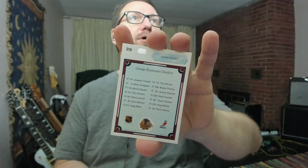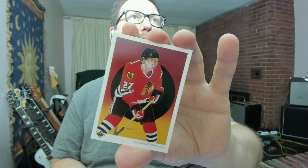Okay, well, let's keep going with the things. Kind of don't want to take too long, but also at the same time, I think it's cool to go through and look at some of these cards from back in the day. Again, this is a Chicago Blackhawks checklist from the old Upper Deck series. And again, it is a painting of Jeremy Roenick. Some of the paintings that they had for that series. Yeah.